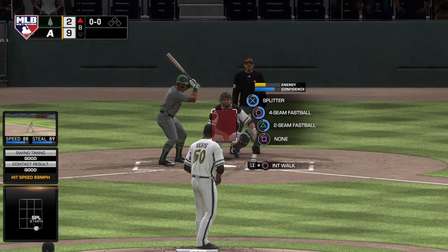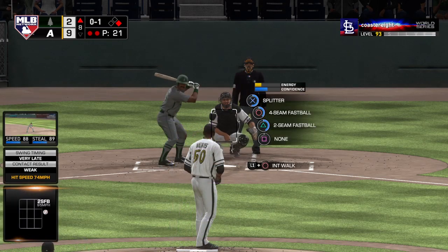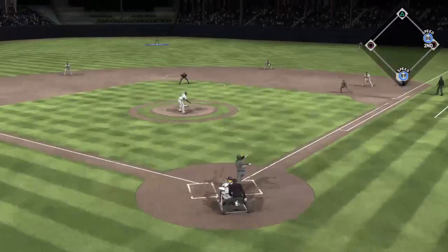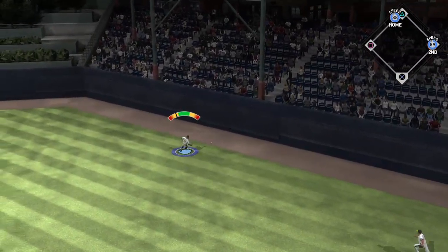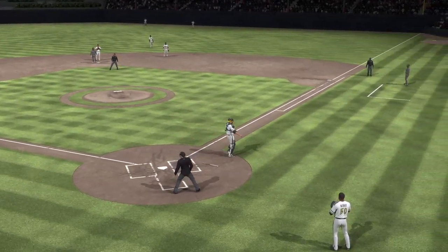Coming to the plate now, Tony Gwynn. He steps in off a base hit in his last at-bat. No balls and 1 strike. He's set. Here's the 0-1. Line toward right center. And this is into the alley and ought to be good for extra bases. So now they'll have 2 men in scoring position following the 2-out double.